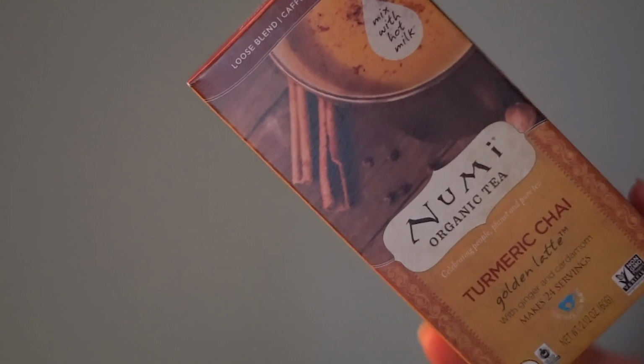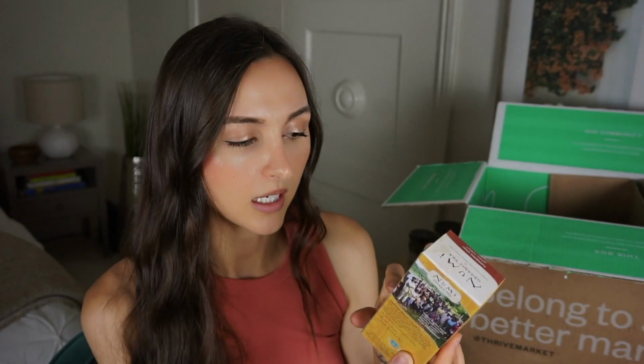And the last thing that I got is this Numi organic tea. It is the turmeric chai golden latte. This is actually from my mom, so mom, if you're watching, spoiler alert, this is coming your way, because Numi Tea used to make a, I think it used to be called like Turmeric Sunset or Golden Sunset or something, and I think the brand might have discontinued it. We're not sure. If you guys know, do let us know. I think this is gonna be really similar, and it has really great ingredients. It's just organic turmeric, cinnamon, ginger, cardamom, licorice root, and black pepper. And so I feel like the flavor profile is gonna be really similar, and she used to love that tea. So I think she's gonna be pretty excited about this.